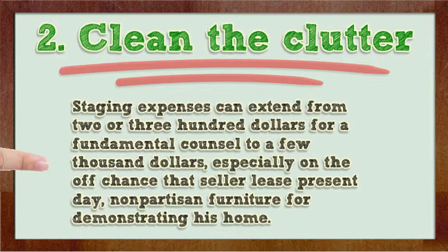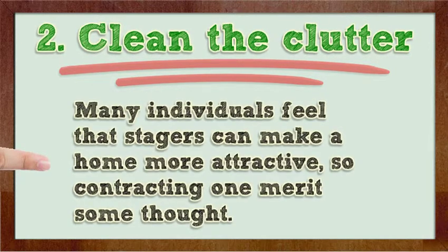Staging costs can range from $200 or $300 for a basic consultation to several $1,000s, especially in the event that the seller rents modern, neutral furniture for showing his home. Many people feel that stagers can make a home more attractive, so hiring one merits some thought.